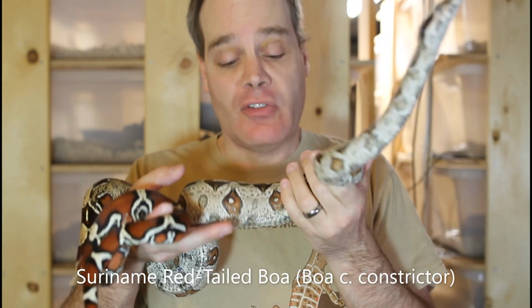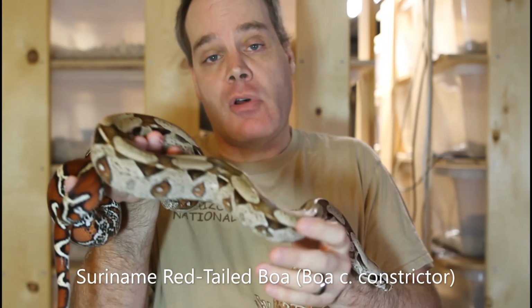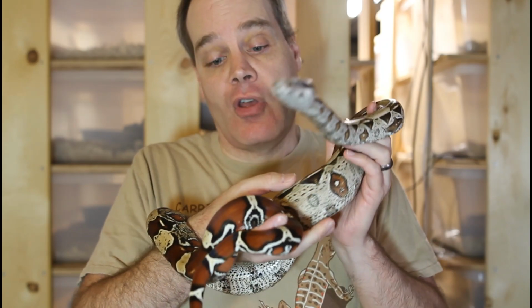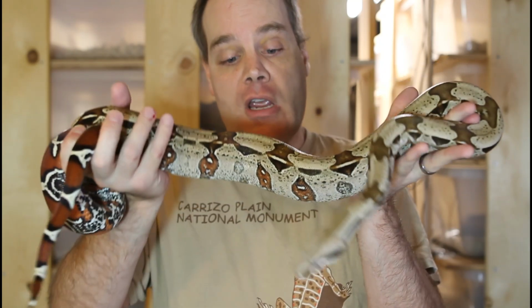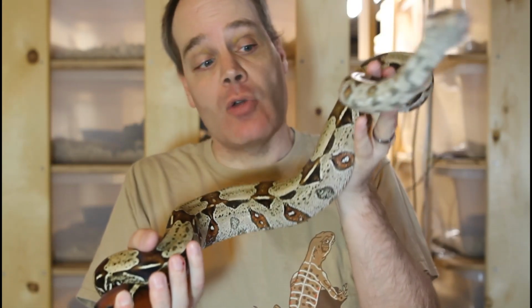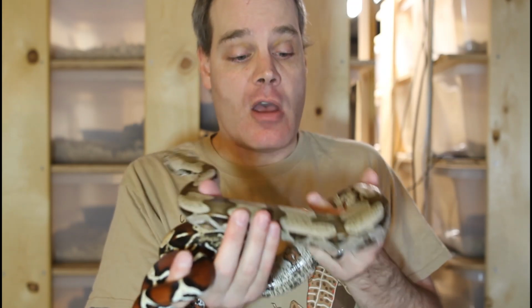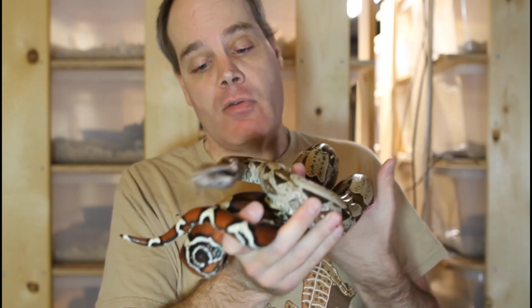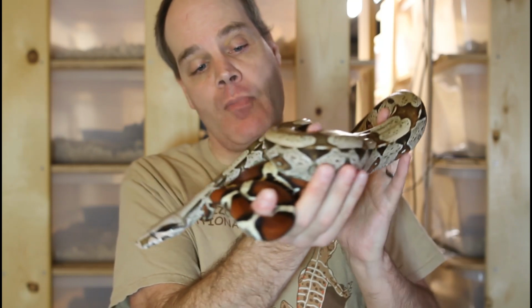I have to include another Suriname on my list of all-time favorites. This is a 2016 Suriname, and this guy is from my Prometheus bloodline, which is famous for its very high contrast and very long bright red tails, as well as this great kind of dirty wild look with a lot of these background markings. And this guy probably looks the most like his famous father out of all of the babies he's produced. It's a beautiful looking animal.